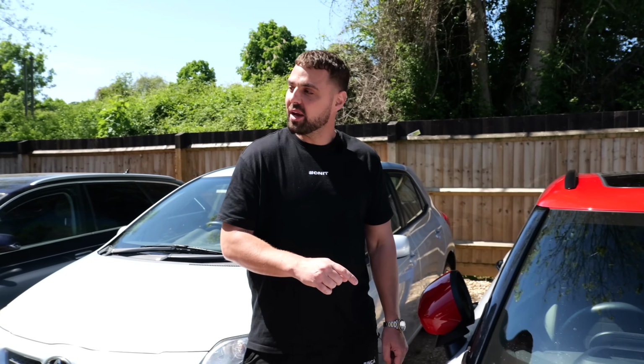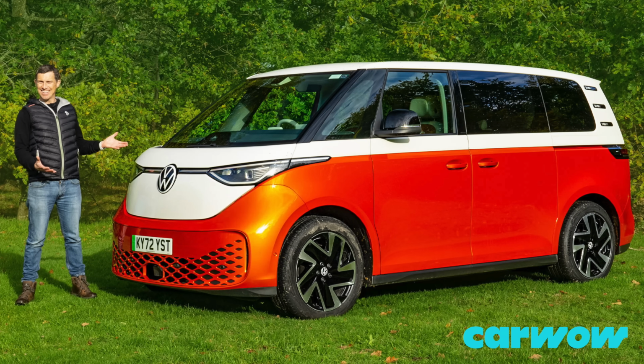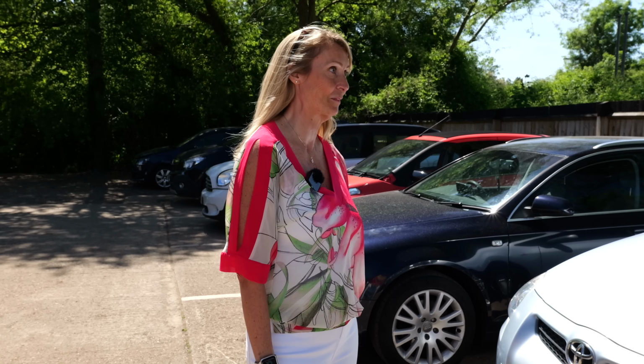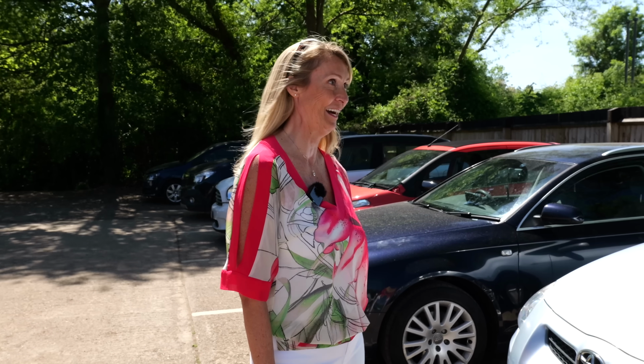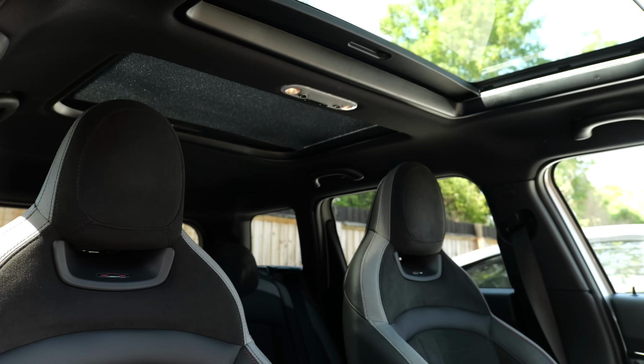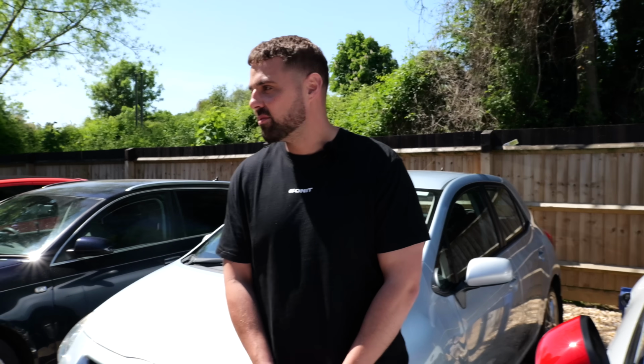What car are you buying? I'm having an ID Buzz, the GTX version of the ID Buzz. Oh really? The electric one, so you're going completely different then? Have you driven one? No. That'd be interesting to see what you think. I've ordered it through work on a lease plan. I've driven loads of cars before, so I think I should be alright. The whole electric thing's interesting. More practical with the dog and the bikes.